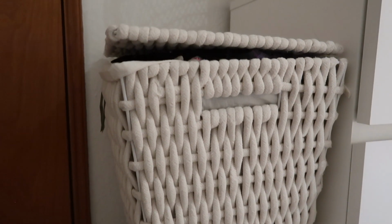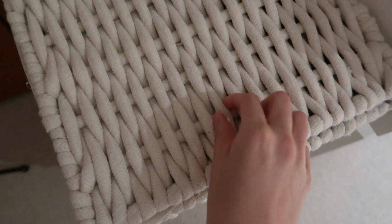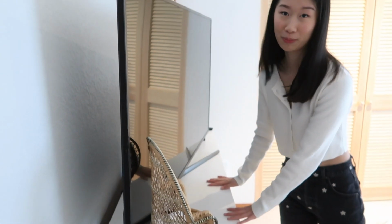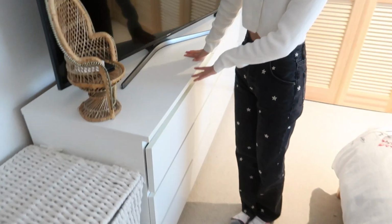First thing, I still have the same laundry basket. It's from Bed Bath & Beyond. And I just kind of want to add some texture into the room. Moving on to this drawer from IKEA. It's from the Malm collection.